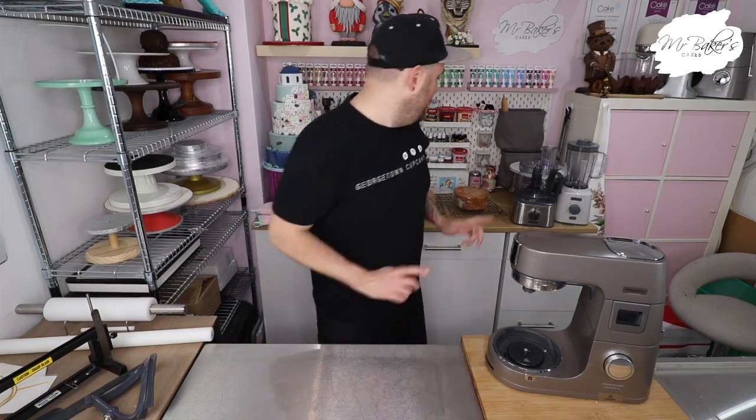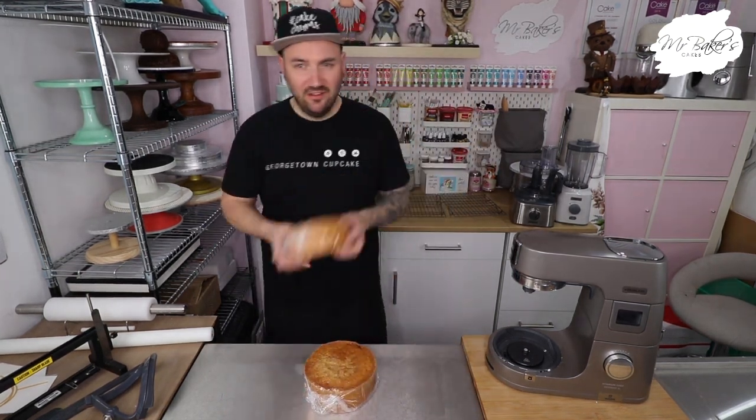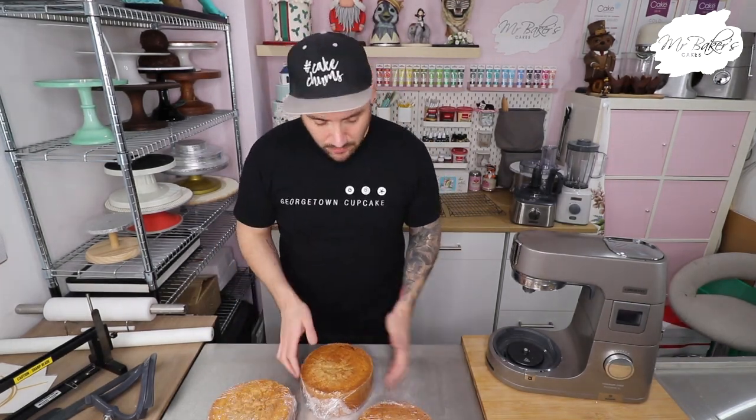Okay guys, so it is day 2 and it is time to put this cake together. So, if you remember, yesterday we finished off with 3 lemon sponges, which I wrapped up in cling film and left overnight to completely cool.